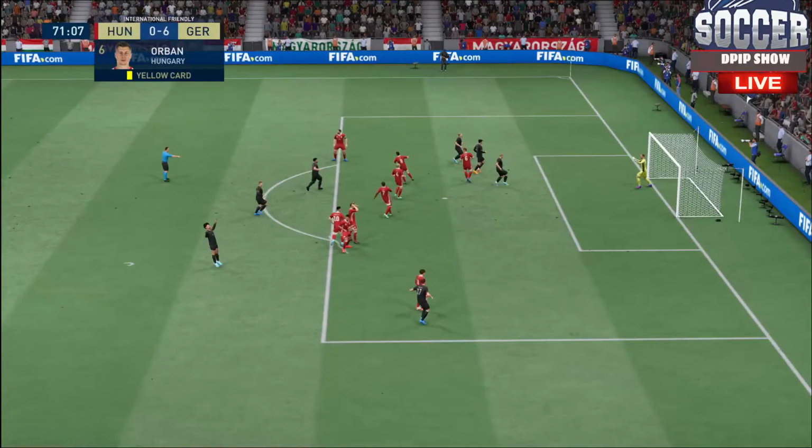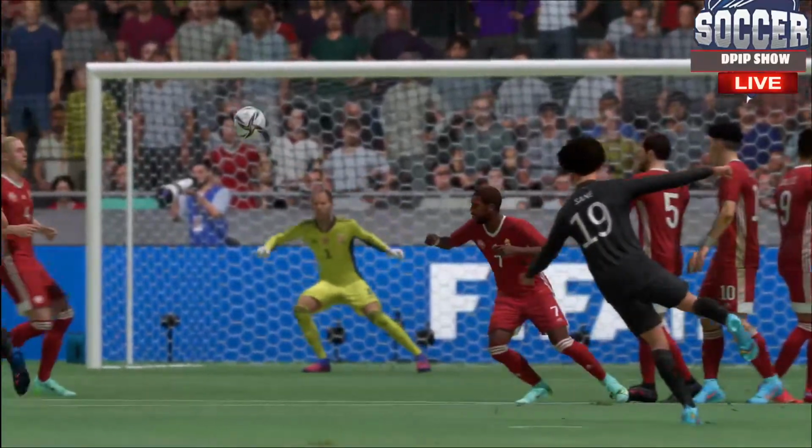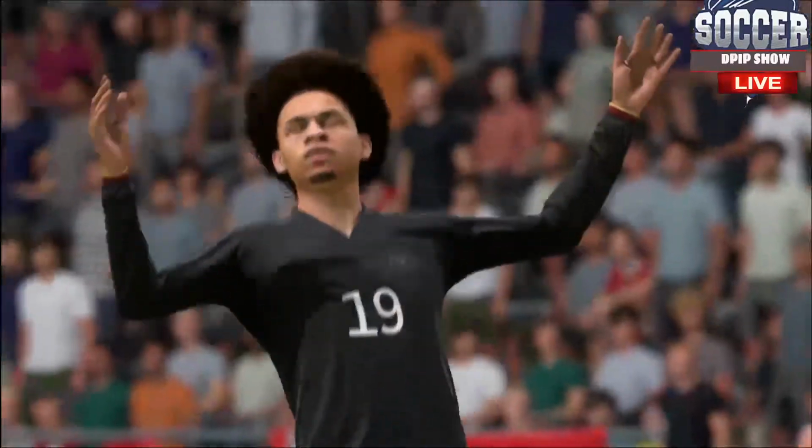Has eyes for goal. Well, he didn't miss by much. Fantastic effort, especially from that sort of range. Well, it really is a good effort. He's got such good technique. That was a great strike.